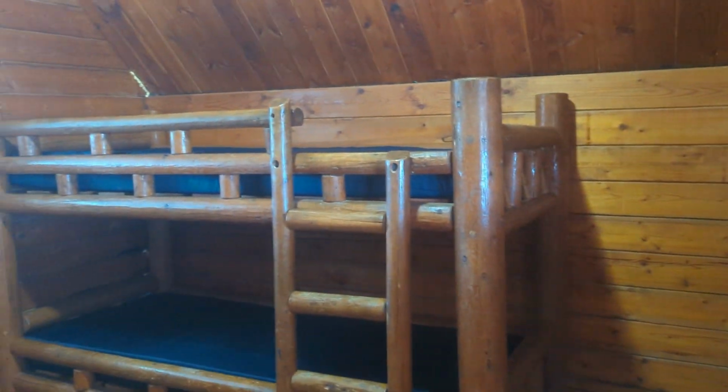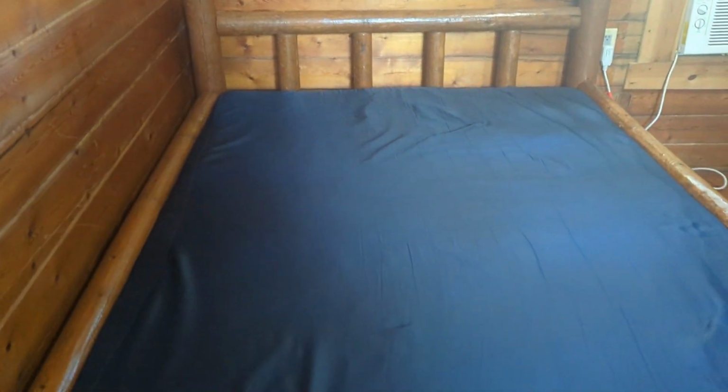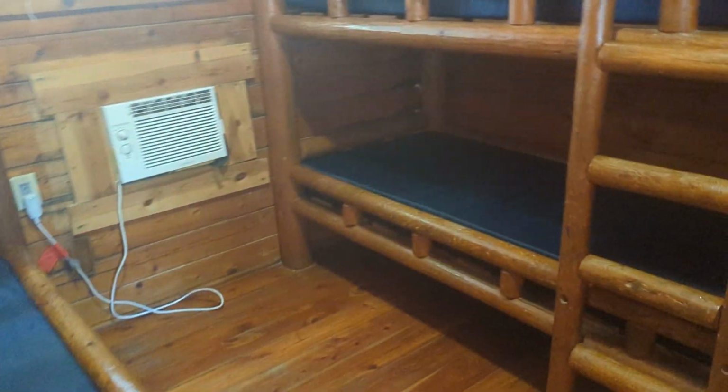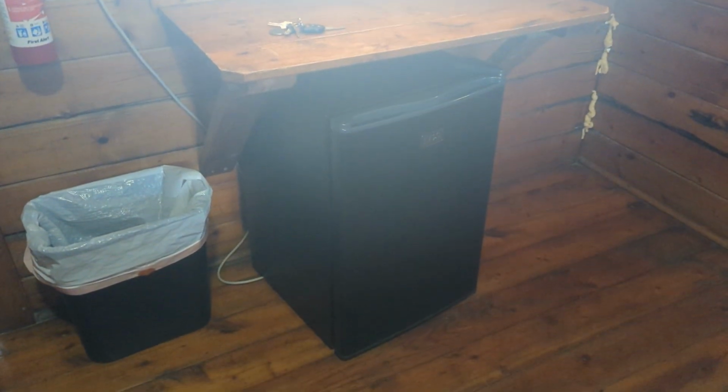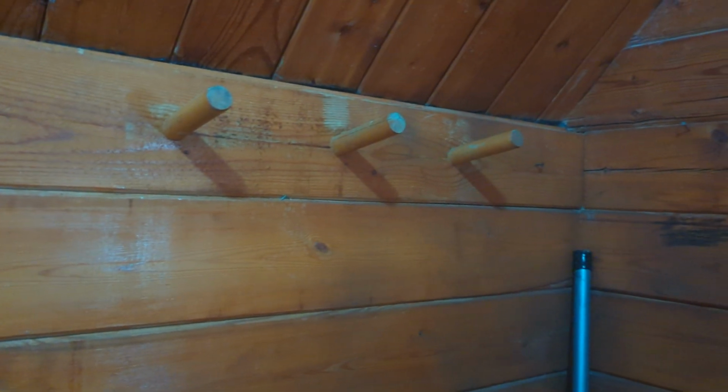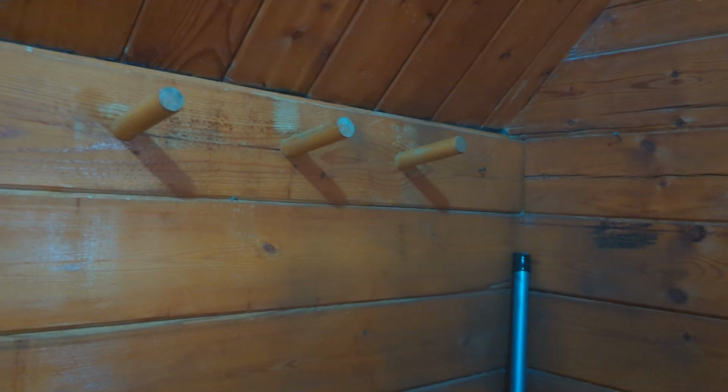So this is the cabin right here. As you can see, it's really dark in here right now. But twin beds, big bed, with double maybe, and a back window. I should turn on the AC. And there's a mirror right there, a little writing table, and a little mini fridge. Notice they have some hooks over here too, so if you wanted to hang anything, there's that.